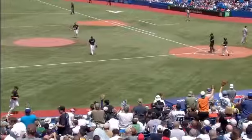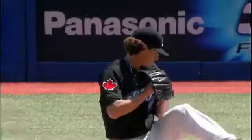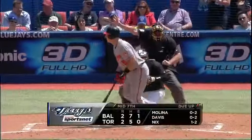Zach Stewart gets Craig Tatum with a good sinking fastball, his fourth strikeout of the afternoon. And he did manage the bottom third of the order. Gave up a hit batter, a double play, and then the strikeout to end the inning. He goes seven strong innings of a 2-2 game.